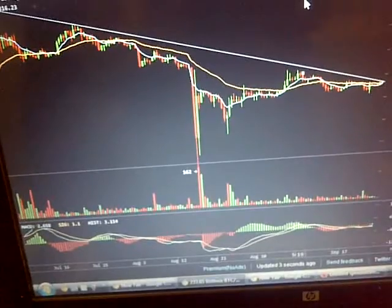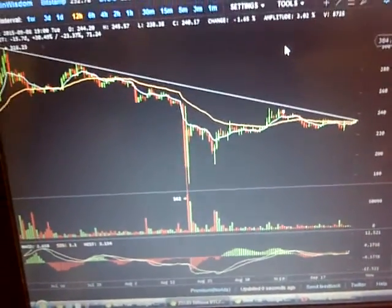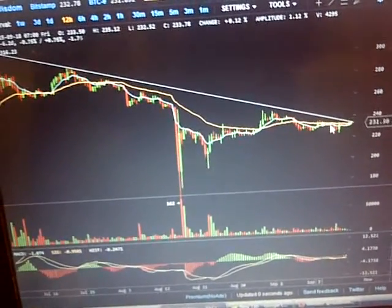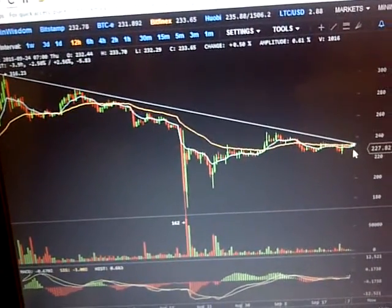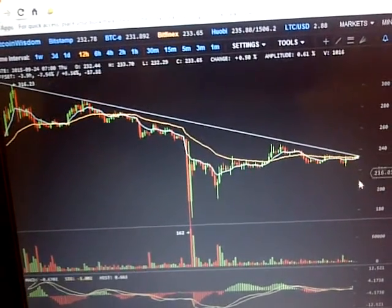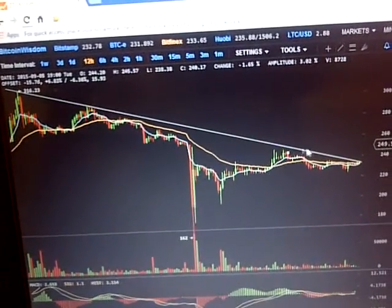When I looked at it, I've been waiting. It's almost been a week, and so I've been waiting and waiting. All that time I've been taking advantage of these small little moves up and down and up and down, because it seemed like it was just ranging, trying to hit a point where it could either break out going up or start breaking down, almost in a violent way, like this move down here.